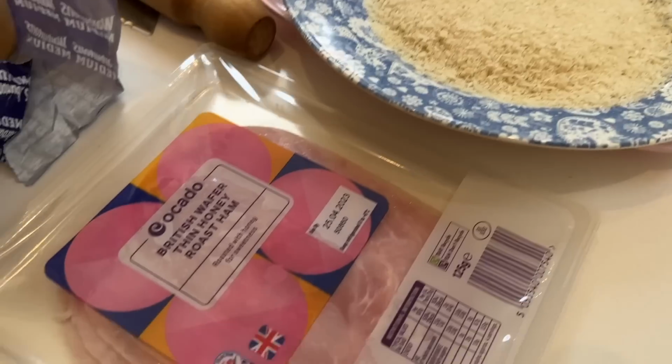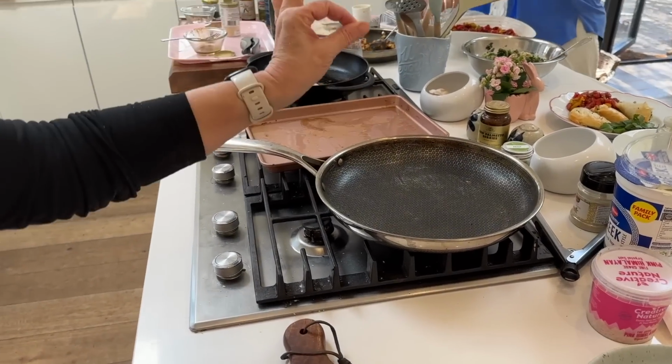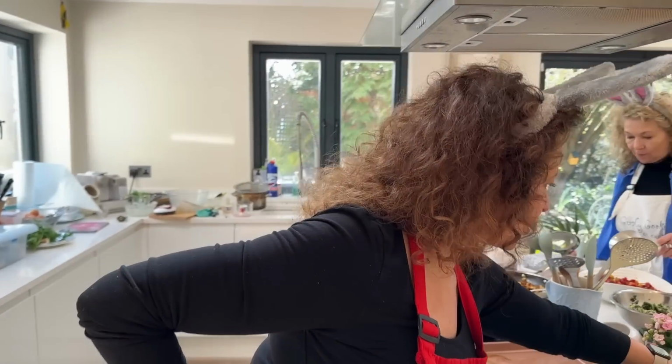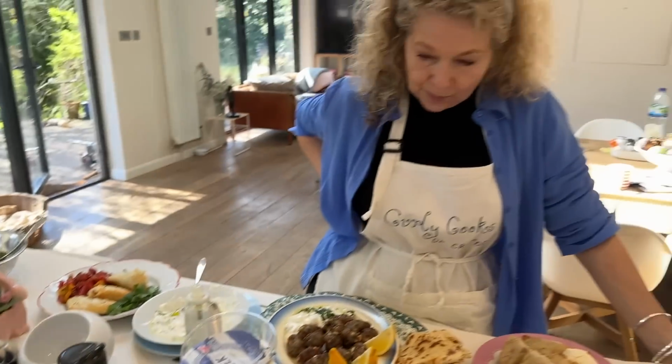Okay, so nobody worry about this pan. All that's been in it is I've just fried the chapati breads, the Greek breads. I'm worried you'll think, oh, that's a dirty pan he's using. Well, I'm not washing that up because all it's had in it is bread.